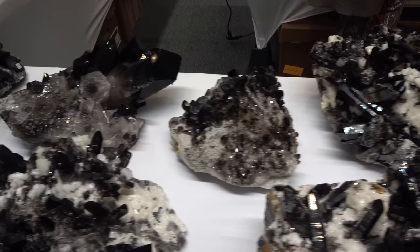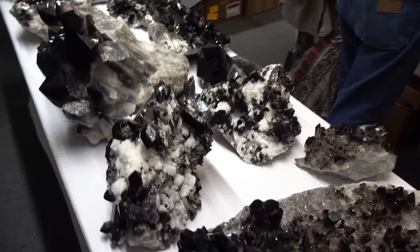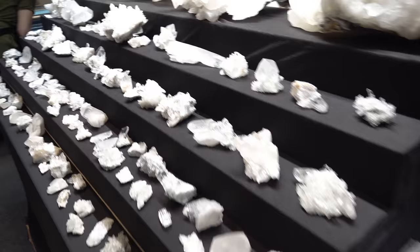You're not gonna find really natural smoky quartz of this color in this locality. But even then, shooting it with gamma rays and giving that smoky color, it's still pretty cool to look at. It's still very unique. They basically just take the clear quartz that I was showing you guys here, and irradiate it with gamma rays for about 48 hours, and when they do that, it turns into a black color.